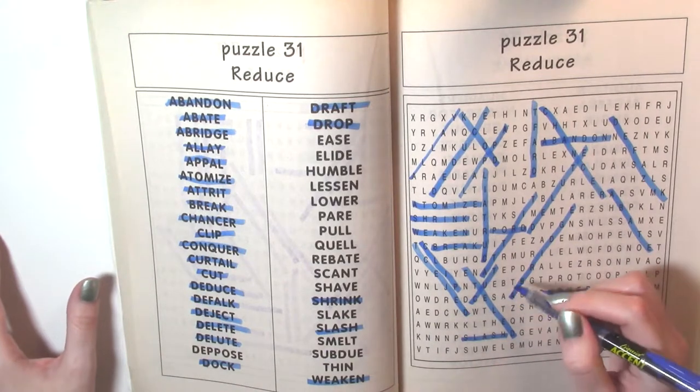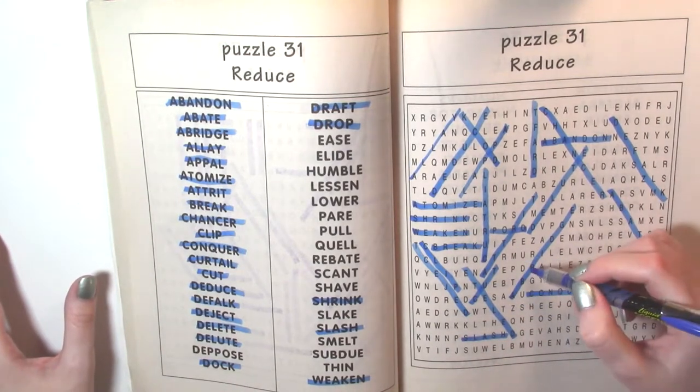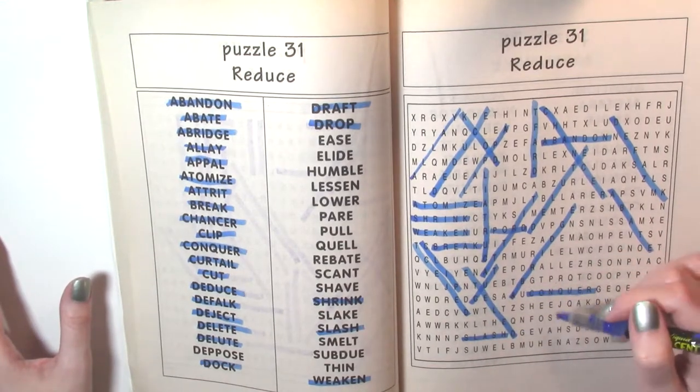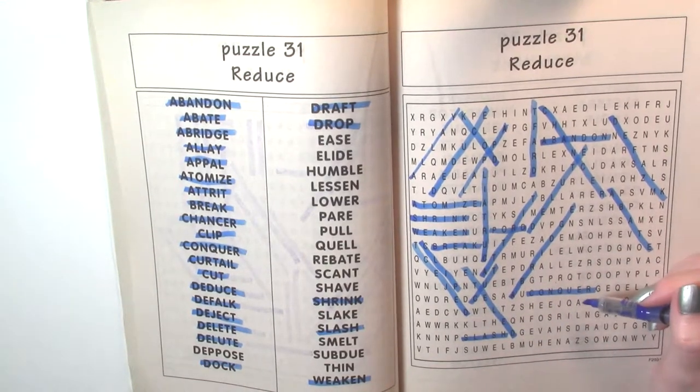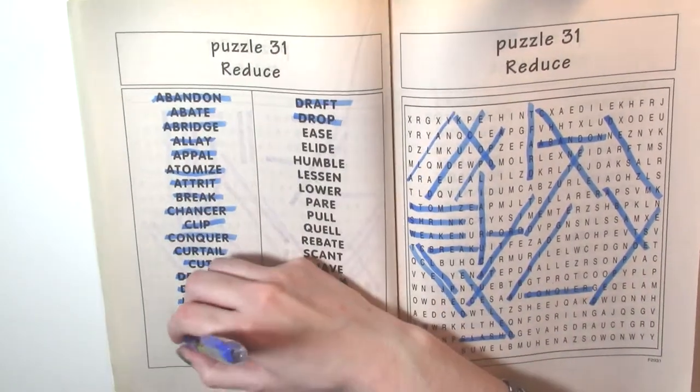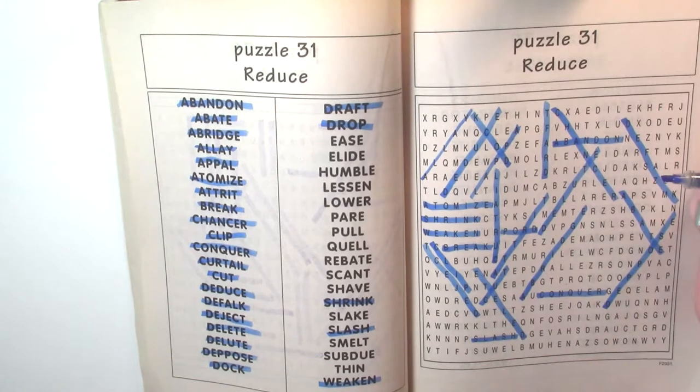D-E. Must be somewhere around here. D-E. I'm going to look for the E's, because there seems to be a crap ton of them. Oh, it's right here. Woohoo! Okay. Can we find the rest quickly? I need to make up for lost time.